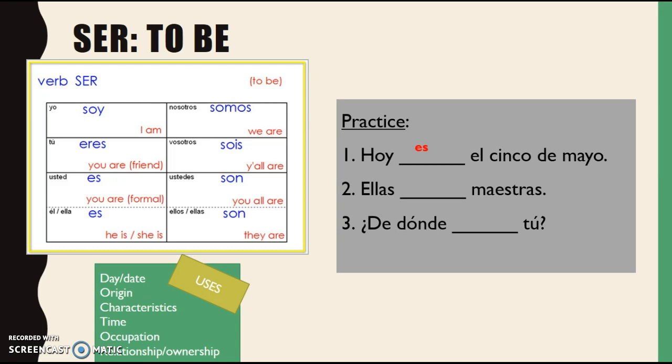Número dos, ellas blank maestras. For this one, again, we're going to look for our subject. Our subject is going to be in the front usually, so ellas is the subject. So for this one, we should say ellas son maestras. They are teachers. And if we look at our uses there, occupation is used with ser, so that's why we're using son.